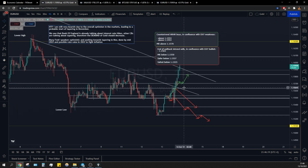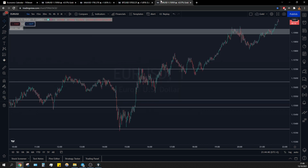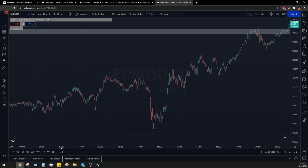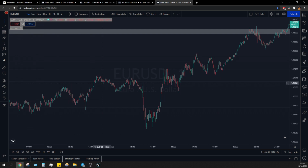So what we were expecting, as you can see, a bounce from 1.1563, that played out. Let's jump on the 1 minute, and then the buys above the same level. If we have to be completely honest, what we saw was a very slow London session. This is 1.163. We were moving up.